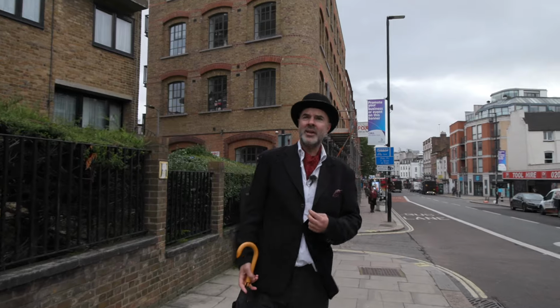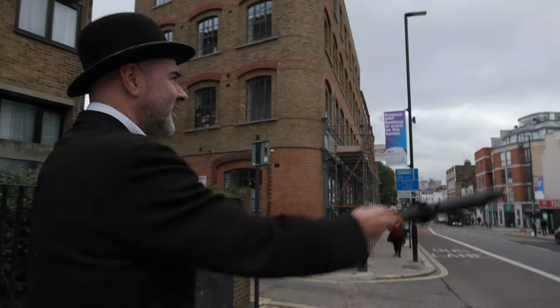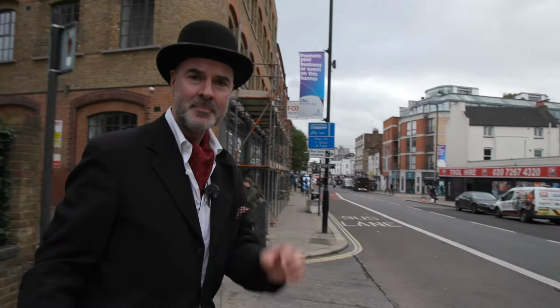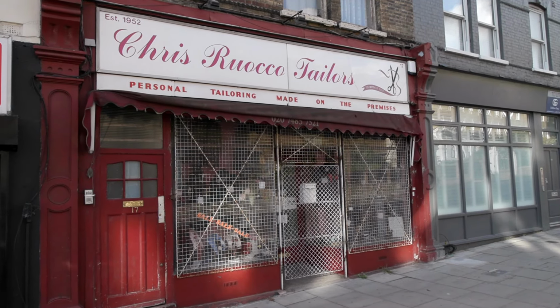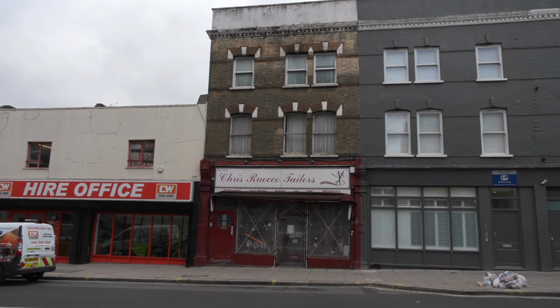Oh, there's a bit of weather closing in. Suddenly a storm's brewing. What's going on? Take shelter. We'll have to go to the pub. Look at this, Chris Rocco Taylor's. I'm not wearing his trousers today, but normally when I'm wearing my green checkered trousers, Chris Rocco made them for me. Cypriot tailor there. I've got more than one tailor.